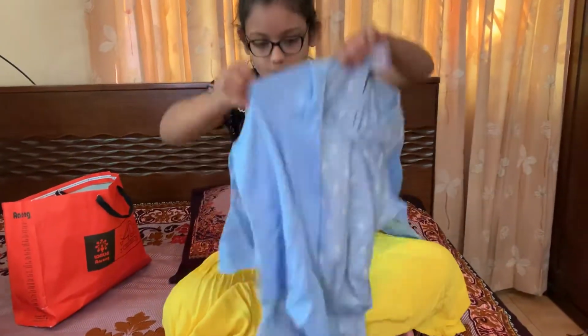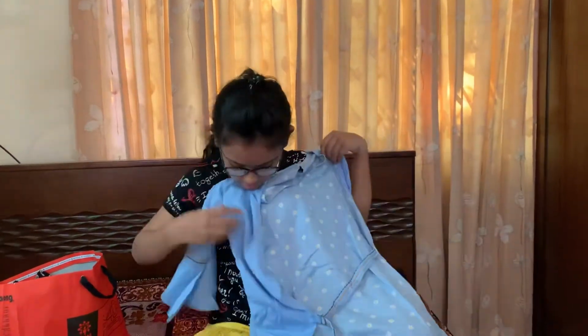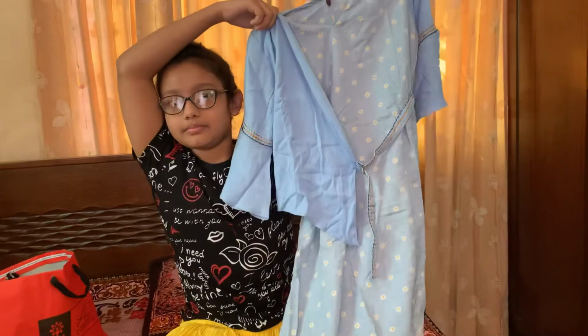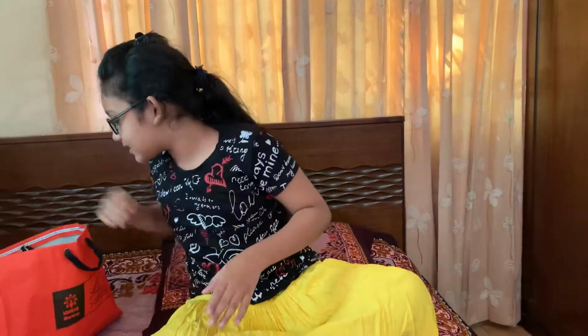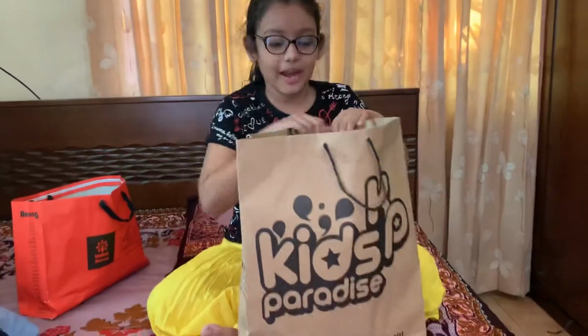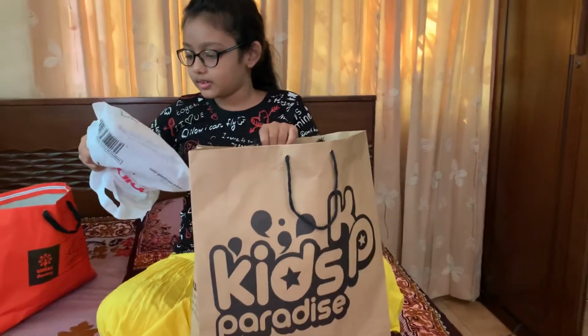Let's see what this looks like. Oh, what is this for? Who knows? Am I putting it correct? Okay. I don't know what this is. There's another copy of the first one that we saw. And is there another bag? Of course there is. Here is your another bag. Oh no, it's from Kids Paradise, my dream thing. Actually, it's not Kids Paradise. It's Mini Goods products.